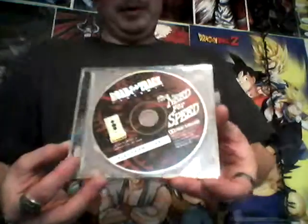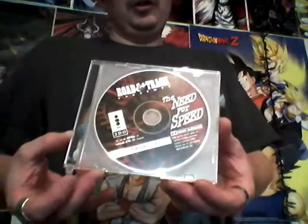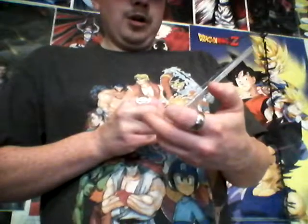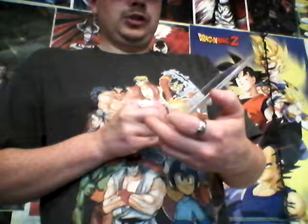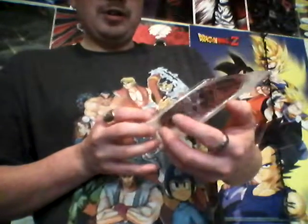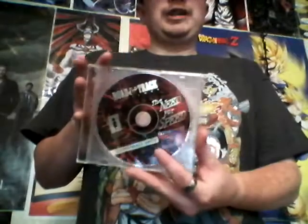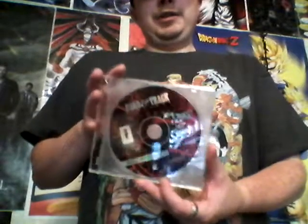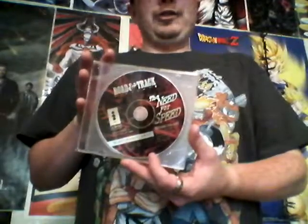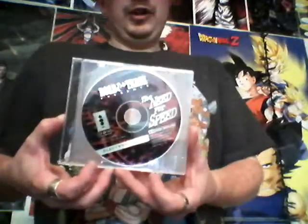Next up, also picked up for the 3DO, and another one at a pretty good price, is Road and Track presents The Need for Speed. This is actually the first version of the original Need for Speed game. This is for any collector of really any retro games, and it's nice to find a game for the 3DO, given these games are not easy to come by, so you take what you can get.